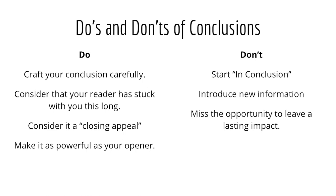So, some do's and don'ts. Do be careful about your conclusion. Craft it as carefully as you can. Do consider that your reader has stuck with you this long. If you remember, the easiest thing for a reader to do is to stop reading, so you owe them a kind of debt if they've stuck with you this long.